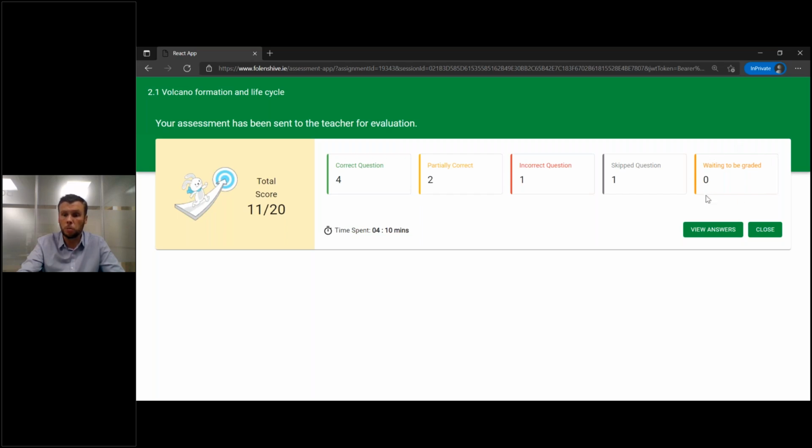There is this button, waiting to be graded. This is on our platform, but it does not affect any of the current homework space products like history or geography. Each of the questions within homework space are automatically graded. There's no grading that you need to do, and that is obviously what Adam was confirming earlier on in terms of homework space saving time. So you do not need to grade anything.